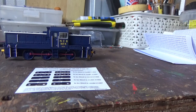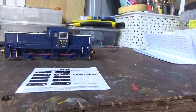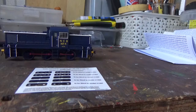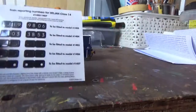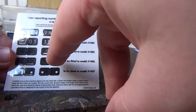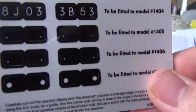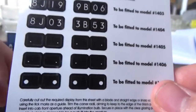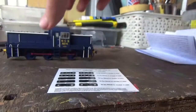You could still leave this model without the train reporting numbers, because I have seen some NCB Class 14 teddy bears without the train reporting numbers in the headcode boxes. But I want to put some head codes in. So what I'm going to do is fit these ones here. The ones for 1406. The same ones there to fit to 1405. But we'll fit those on.